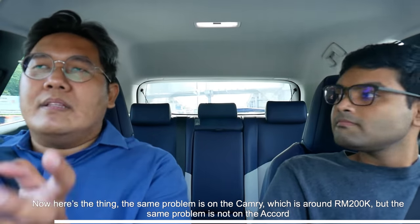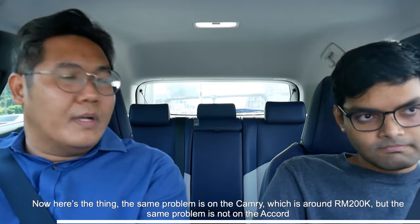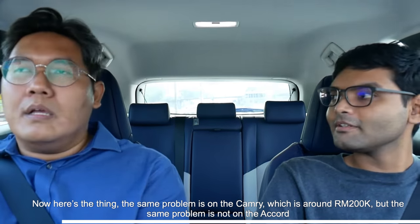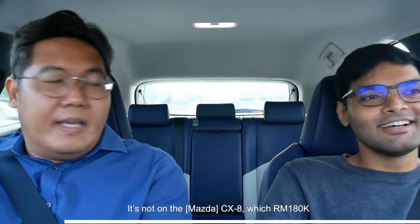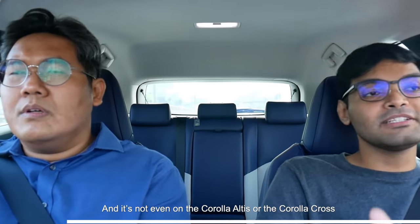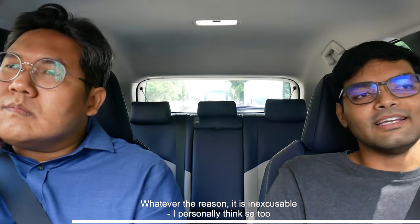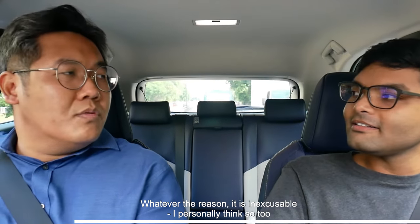Now, here's the thing. The same problem is on the Camry, which is 200,000 ringgit. But the same problem is not on the Accord, right? It's not on a CX-8, which is 180,000. And it's not even on the Corolla Altis or the Corolla Cross. Whatever the reason, it is inexcusable. I personally think so too. It's a bit loud.